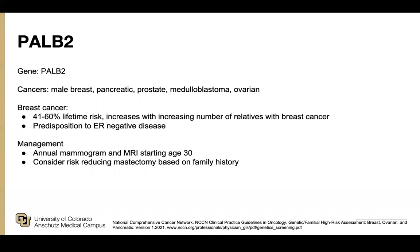PALB2 mutation carries a 41 to 60% lifetime risk of breast cancer, which increases with an increasing number of relatives diagnosed with breast cancer. There is a predisposition towards ER-negative disease. Management includes annual mammogram and MRI starting at age 30, and patients should consider a risk-reducing mastectomy based on their family history.